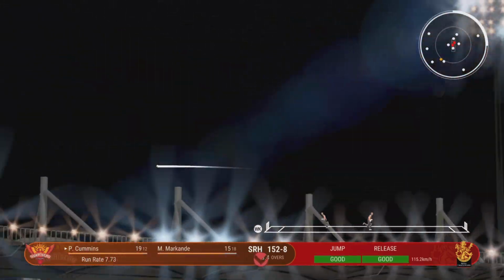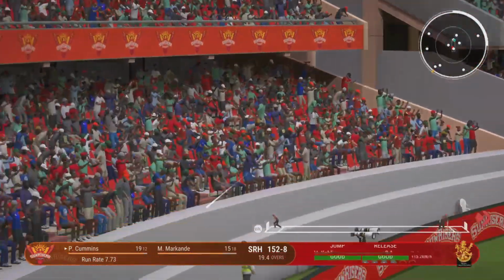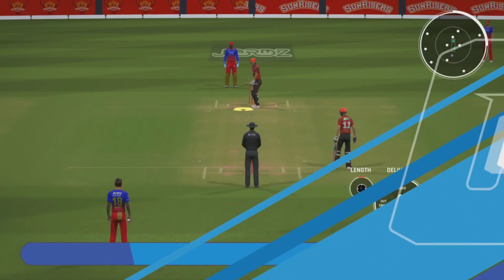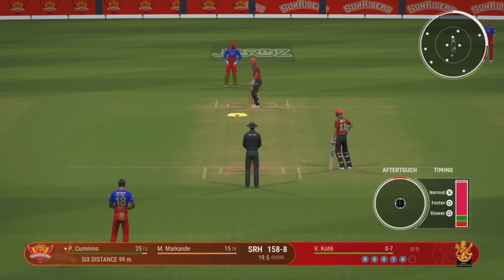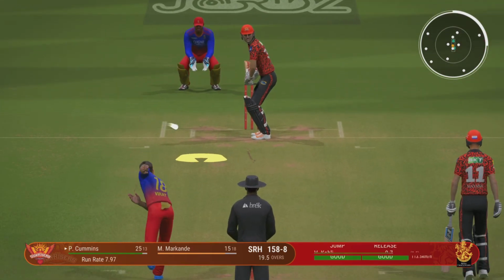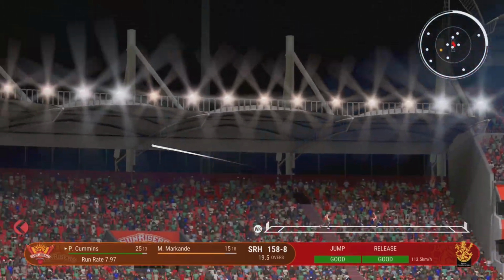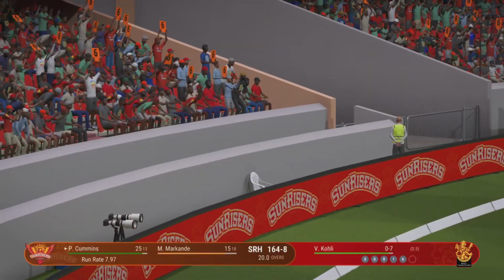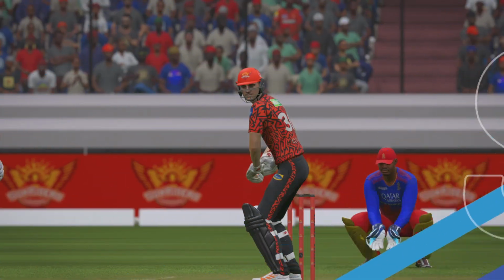It's a big one, a maximum, away she goes. If you lose the pictures, it's because it's hit the broadcast truck. Well, that was a slower ball that didn't fool anyone. Got the timing just right. Beautiful shot. Too straight. It's just been helped on its way for a maximum. Fine shot there. Hit that one on the arc. A fabulous drive for 6.